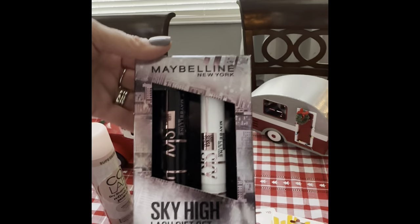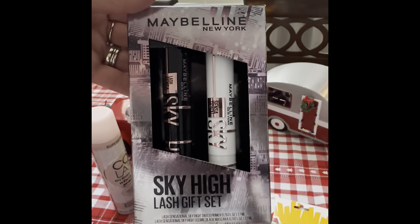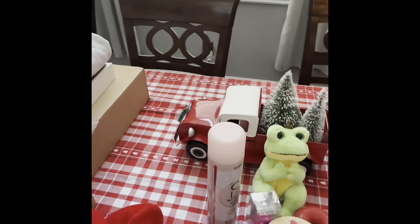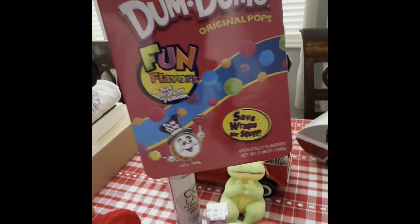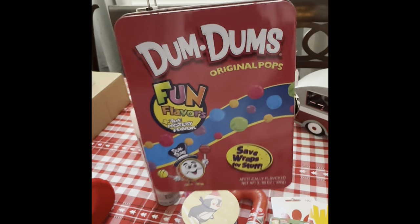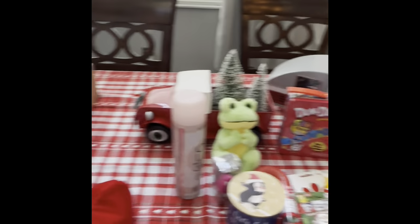This I found because I know this is her favorite mascara, and it was a little gift set for a pretty good price at Walgreens, I think it was. This is another thing that reminded me of my childhood. She loves Dum Dums. Who doesn't? It's so cute.